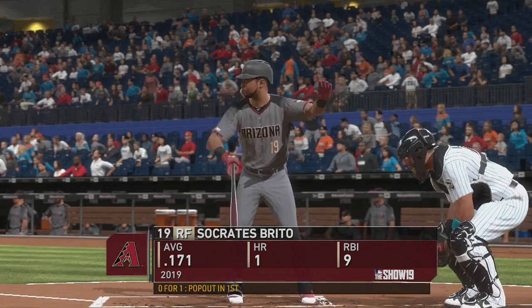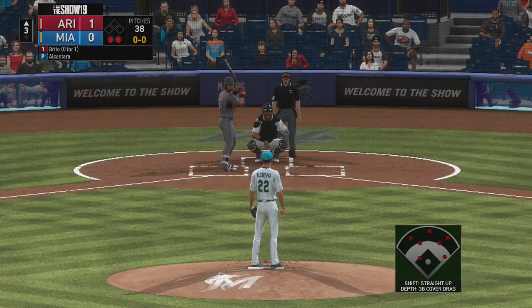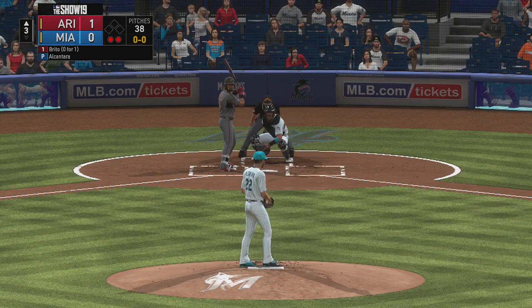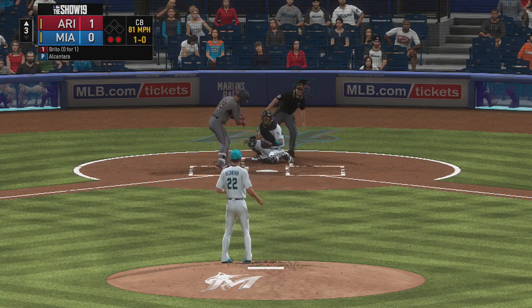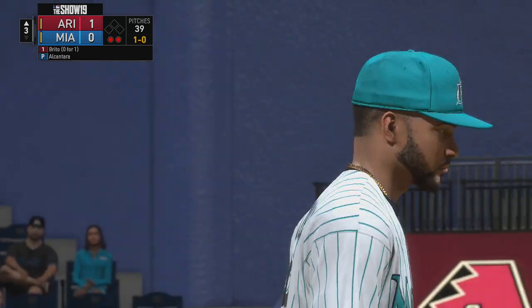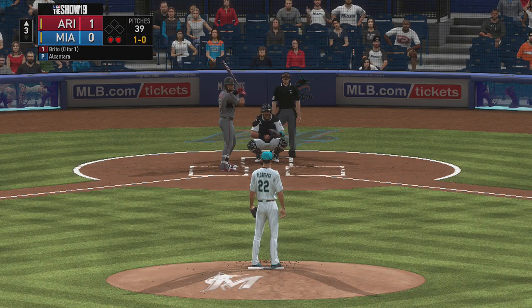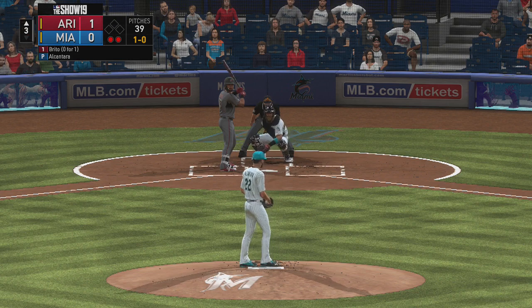Ready for another chance? Socrates Brito 0 for 1 after a pop out in foul territory his first time through. Yeah, Matt, he's got to make an adjustment right here. His swing definitely broke down, dropped his back shoulder, and thus the result was a terrible pop-up foul. Kind of a surprise not to see a fastball on the first pitch there. The guy's probably taking at least 1 pitch to give his pitcher a chance to sit down after he already made the second out.